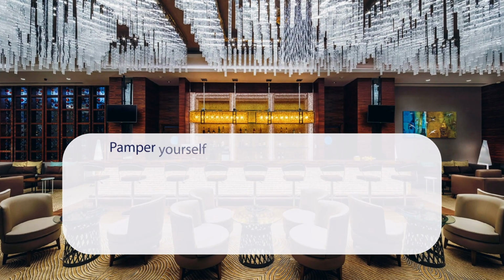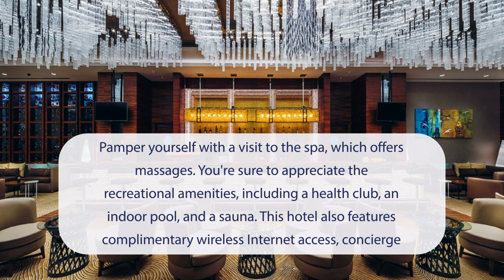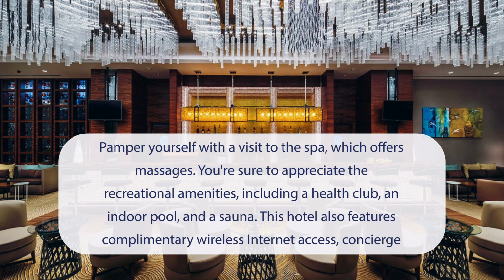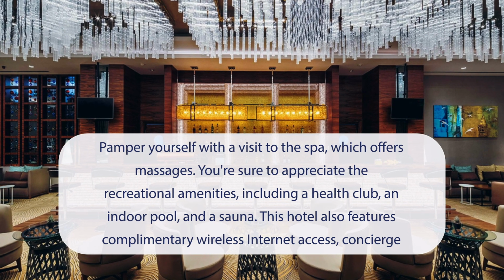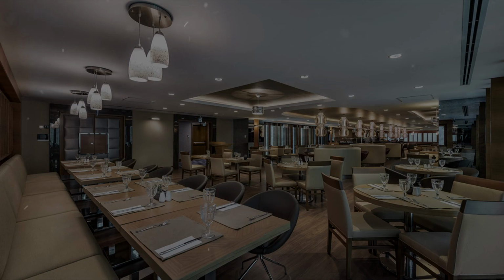At Doubletree by Hilton Istanbul Topkapi, you can pamper yourself with a visit to the spa, which offers massages. You're sure to appreciate the recreational amenities, including a health club, an indoor pool, and a sauna. This hotel also features complimentary wireless internet access, concierge services, and gift shops newsstands. It has a pretty good location.